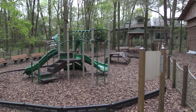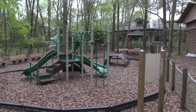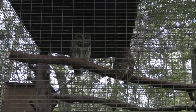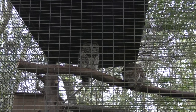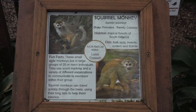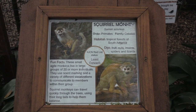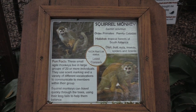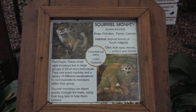You have a little playground here and plenty of benches. All right, we got some barred owl. Another lovely type of bird. It's the squirrel monkey habitat. There's a sign here that says it is too cold for the squirrel monkeys to be out. So I will not be able to show you them hopping around, but this is what they look like.